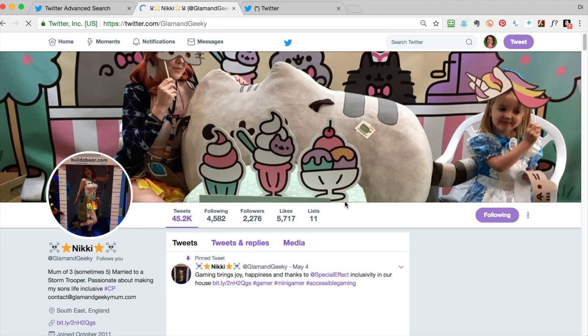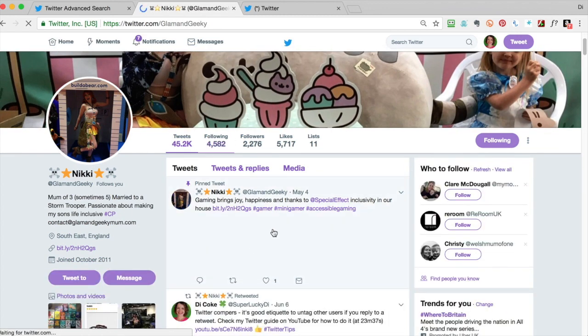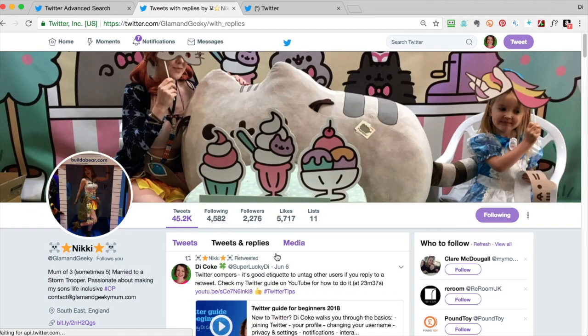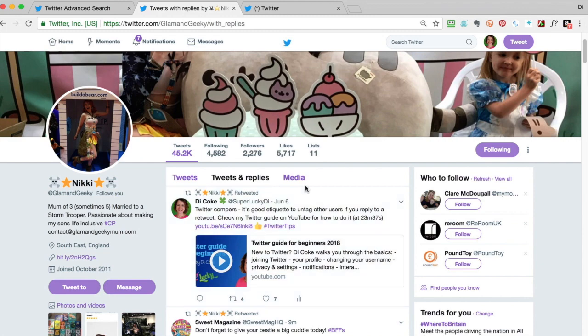So comper profiles are a good way to find competitions, whether it's stuff that they're tweeting or you can go and look at their lists as well. Don't just look at the tweets. Some compers, of course, are going to be sending replies to competitions. So if you click on tweets and replies, you might find replies that they're sending.